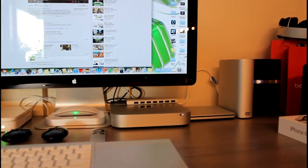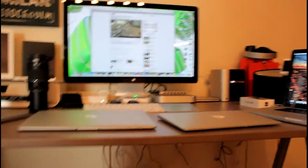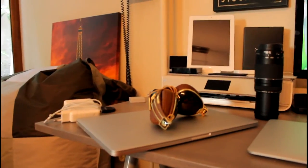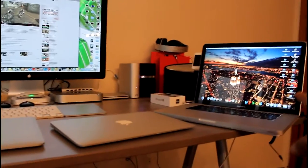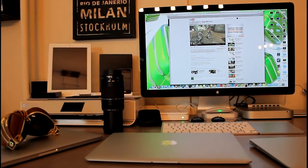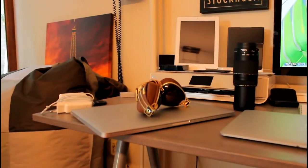So I did. And then the new MacBook lineup came. I'm like, okay, Jesus. The Retina looks sick. And then I'm like, okay, let me get the Retina. So I ordered the Retina the first day it came up. By the way, all of the stuff you see over here, other than my first MacBook Pro and the iPhone 4S, is only a month old. Every single thing.